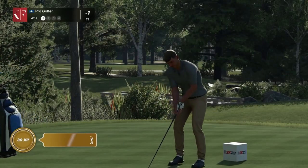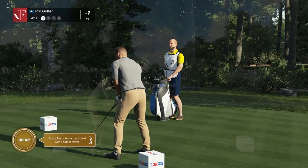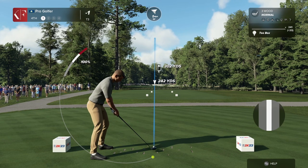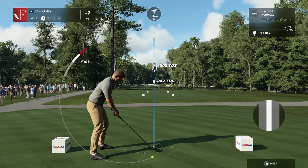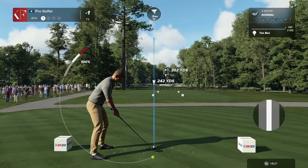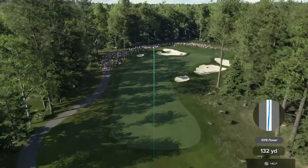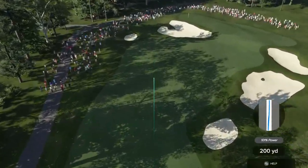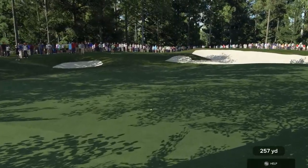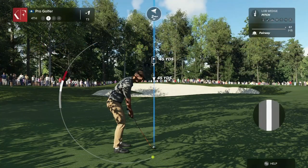The fourth at TPC Boston, Rich. A great short par four. Players looking to make birdie or better. The only difficulty is finding that front bunker. That's when big numbers can be had. For sure, birdies galore. Second shot here on the fourth.